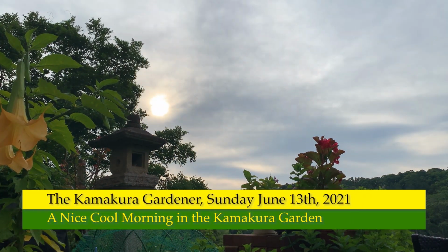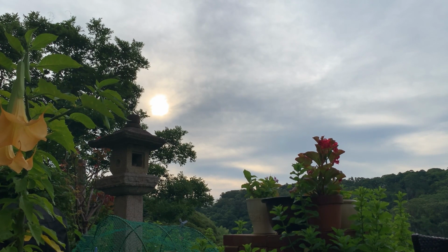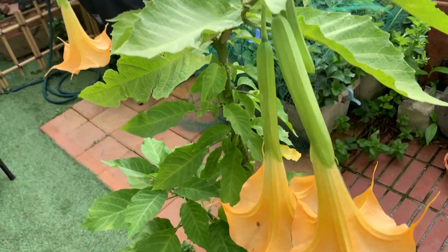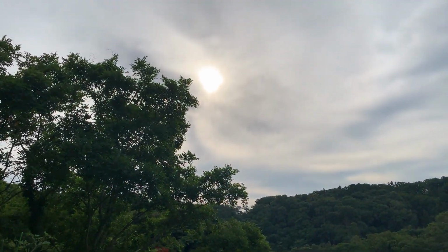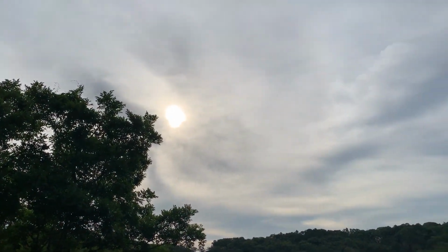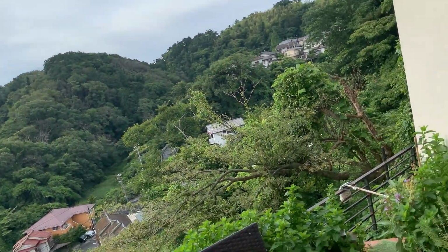Morning from Kamakura, Japan. On this Sunday, kind of cloudy, but pleasantly cool, 22 degrees Celsius. So it looks like it's going to be a nice day today. It should be rather cool with all of this cloud cover. So we should have a nice day after all.